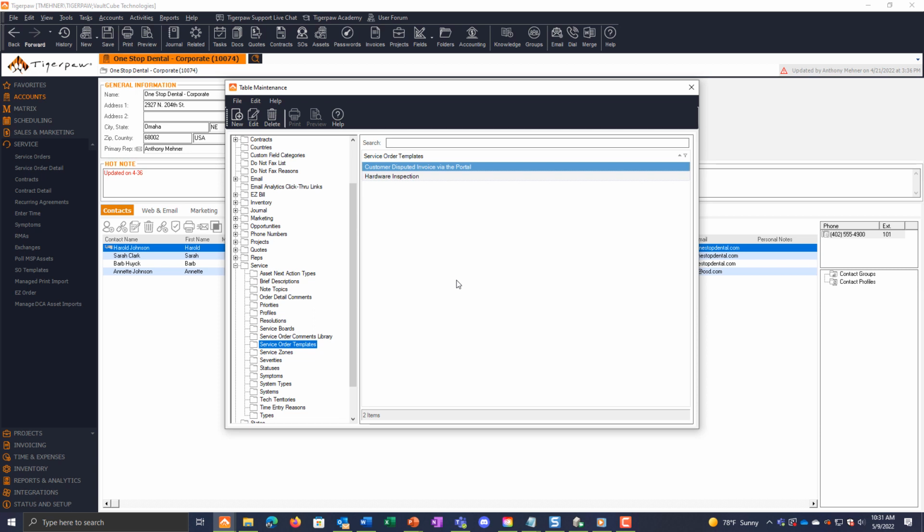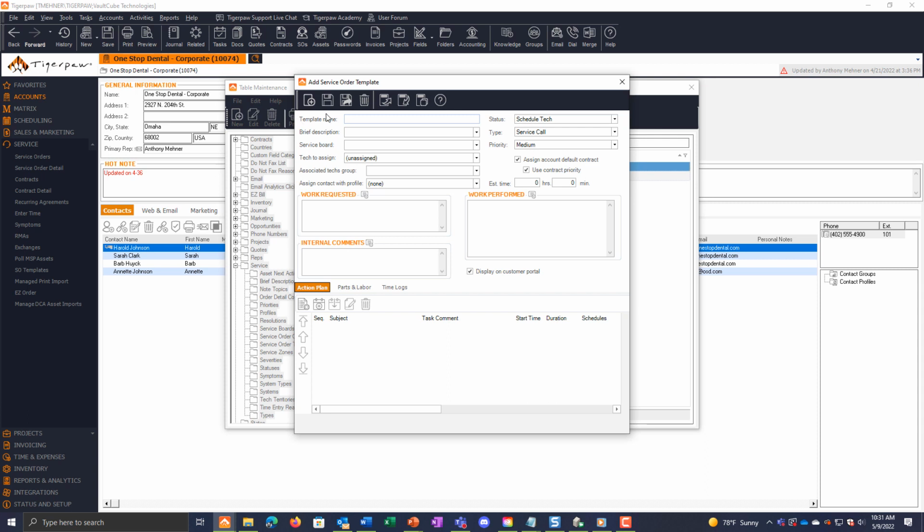Let's say I get a lot of tickets open regarding network devices losing their connection, and I want to make a service order template to make entering these service orders easier. To make this template, I will click the New icon on the toolbar. The Add Service Order Template window displays. I will start by giving this template a name to make it easy to select from a list. I will enter Network Device Disconnected.